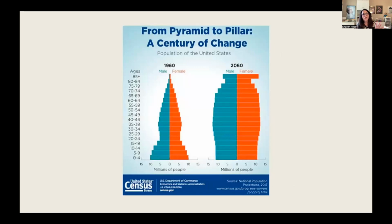This one's my favorite because that's what I grew up with. The one on the left was the pyramid. The younger folks were on the bottom, a big population, and the top was where the older folks went and then they fizzled out. That was what I knew growing up, in 1960. Now let's look 100 years later and understand that we're not there yet. What we see is the pillar, with a widening in the 40s, 50s, 60s, and 70s of population and a narrowing at the very bottom. At the very top, 85 plus is one of the largest growing populations. Again, this is a repeat of the idea that we don't have enough younger folks coming into the population. This is true, I think, in the UK as well.